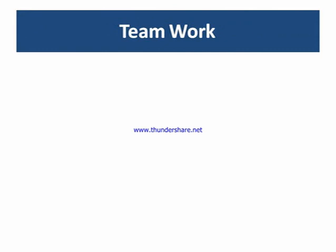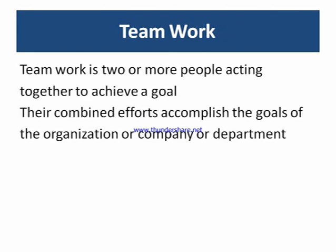Now, dear students, moving to the next topic. And the next topic is teamwork. Teamwork is two or more people acting together to achieve a goal. Their combined efforts accomplish the goals of the organization or company or department. Various types of teams are common in the workplace, and an employee and a manager may be considered a team, and they work together to complete tasks and projects as discussed earlier.